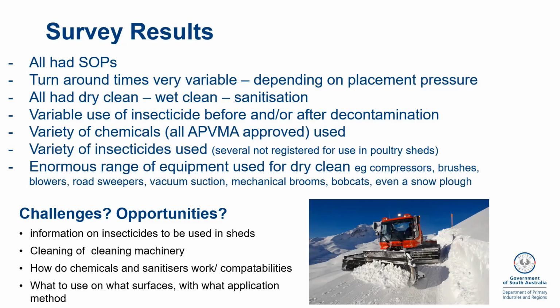All the sanitisers were APVMA approved, but the insecticides varied, and 4 respondents were using non-registered insecticides, which of course was of some concern. There was an enormous range of equipment used for the dry clean stage, as you can see. I thought the use of a snowplough was very interesting and perhaps quite useful for scraping up the litter.